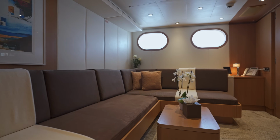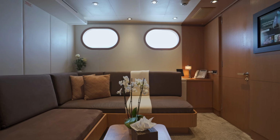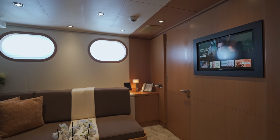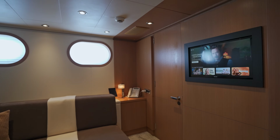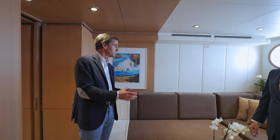And so for the crew, how long would it take for them to put it on this setup? Few minutes. It's as quick as that? Yes. Guests will ask, I would like my kids to watch a movie or something here. Then the crew in a few minutes will just set it up and it's done. So from a cabin to a lounge.